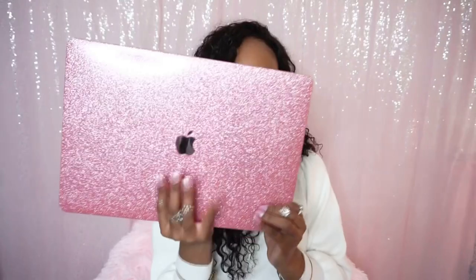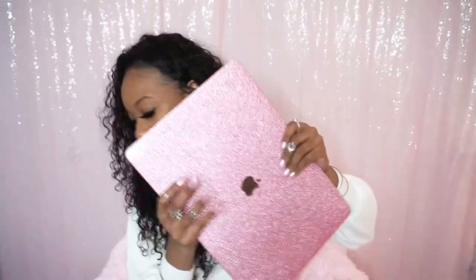So I showed this in my other haul as well, but I'll show it again. I got this pink MacBook Pro cover. Actually, mine is starting to kind of wear out because I've had it so long, but it still works for me. I'm not gonna get another one right now because I don't need it. But it looks like this, and I love it, and it's pink. So yes, definitely get a cover for your MacBook.